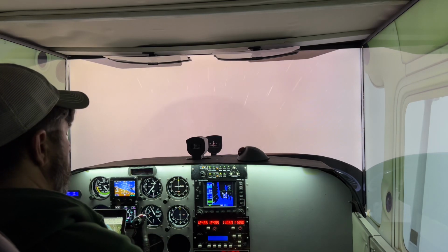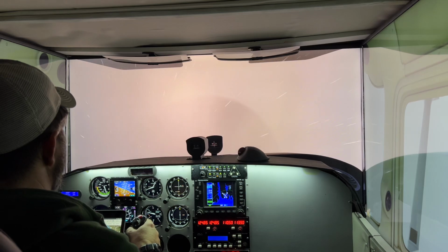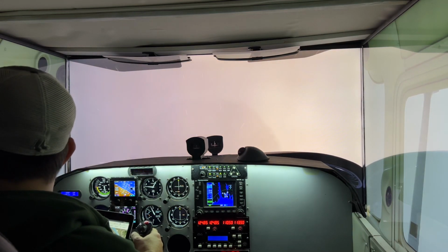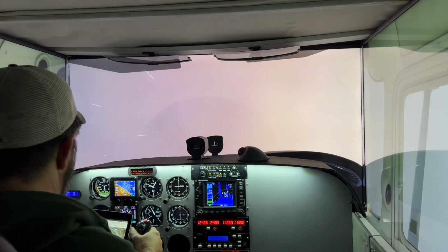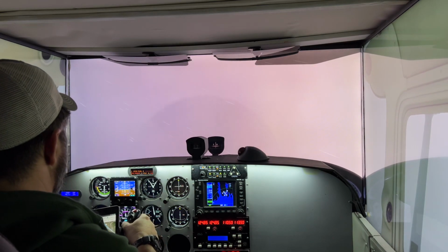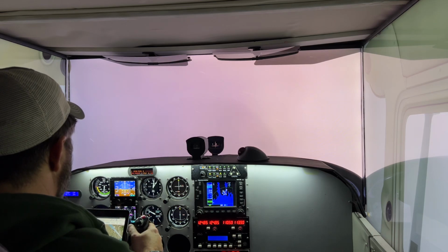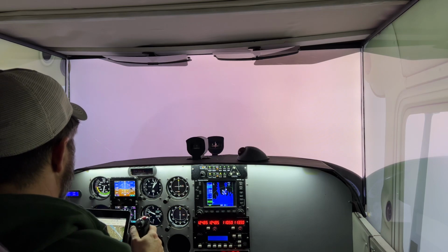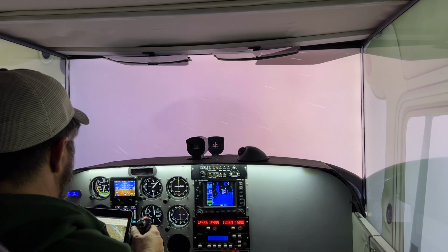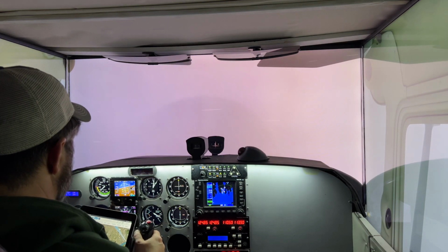All right. So we're coming around. And I have completely lost visual on the ground. There's the ground again. It is like whiteout conditions here. So I'm pretty much 100% instrument flying right now. Which, by the way, I am not good at. I'm not gonna lie. I'm not a real pilot, so by all means, feel free to mock anything I'm doing.